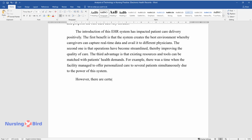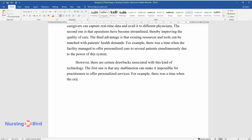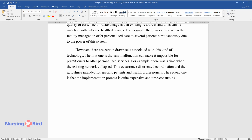However, there are certain drawbacks associated with this kind of technology. The first one is that any malfunction can make it impossible for practitioners to offer personalized services. For example, there was a time when the existing network collapsed. This occurrence disoriented coordination and the guidelines intended for specific patients and health professionals. The second one is that the implementation process is quite expensive and time-consuming.